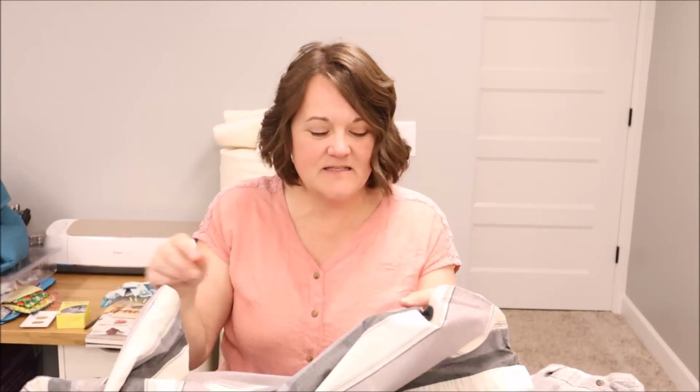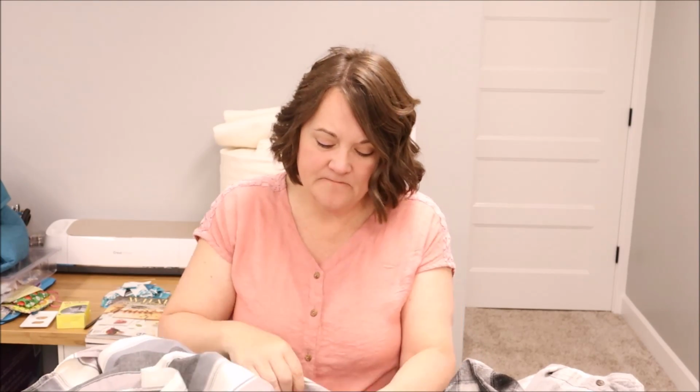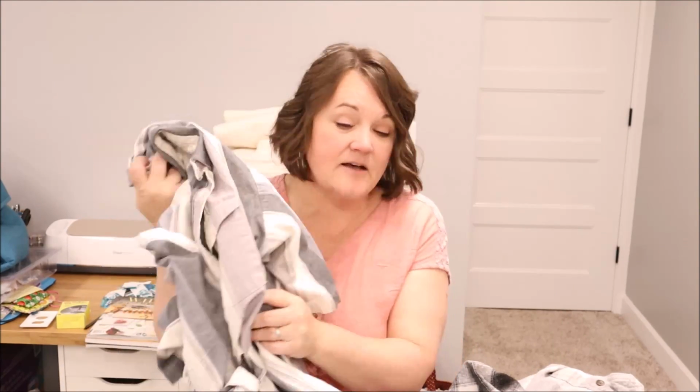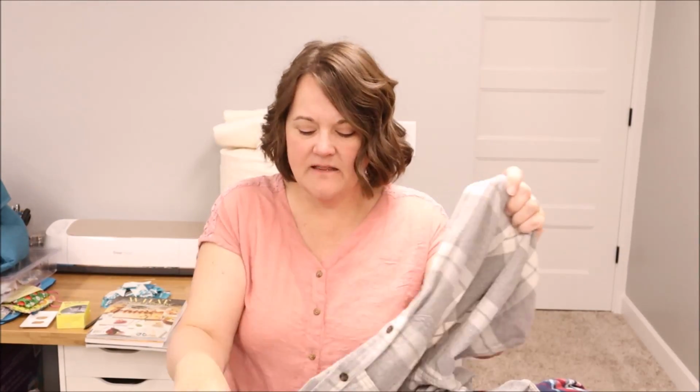And so a lot of times you're probably good enough that you know by the feel of it whether or not it is all cotton. And also if it has a stretch or not, then you would have a spandex or something else inside. You could give your fabric a stretch to see if it does have an elastic or a spandex inside.